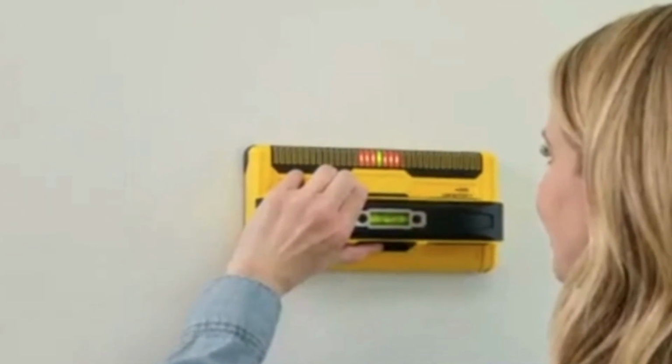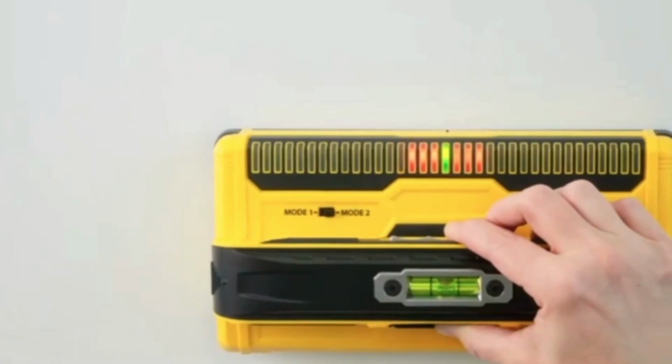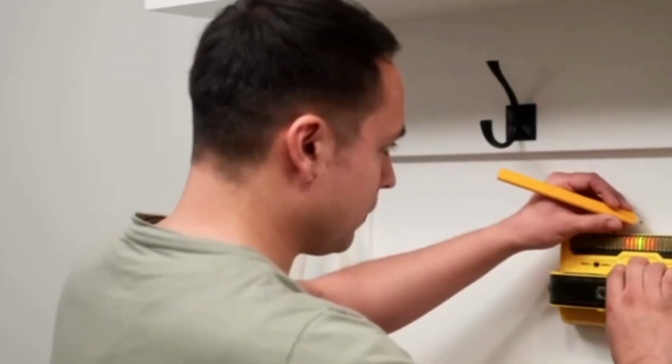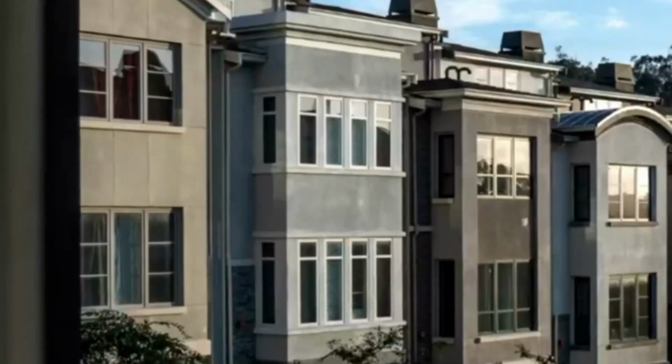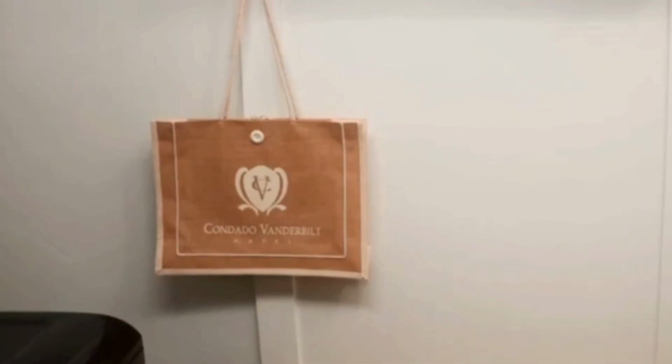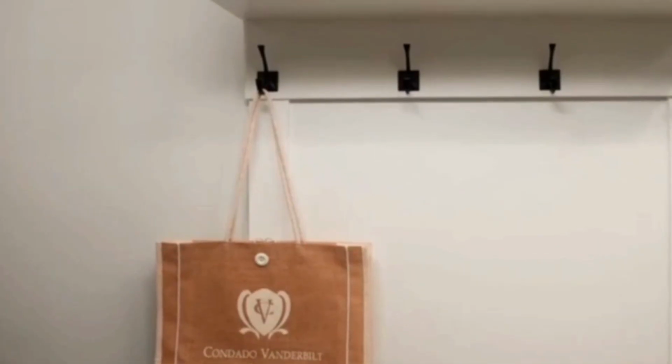It spots both the edges and the center, and it works through thick drywall or textured surfaces without a problem. No need to calibrate anything. Just grab and go. It's small, comfy to hold, and even has a slot to hold your pencil while you mark things. Great for hanging shelves, TVs, or anything heavy without messing up the wall.